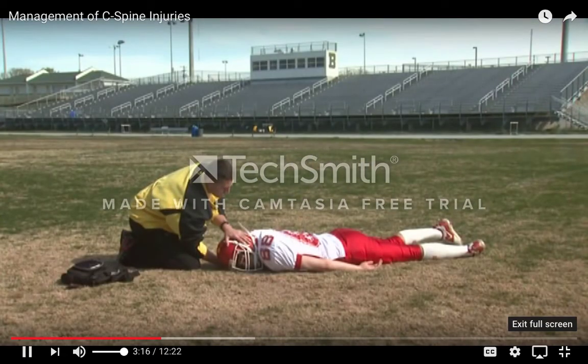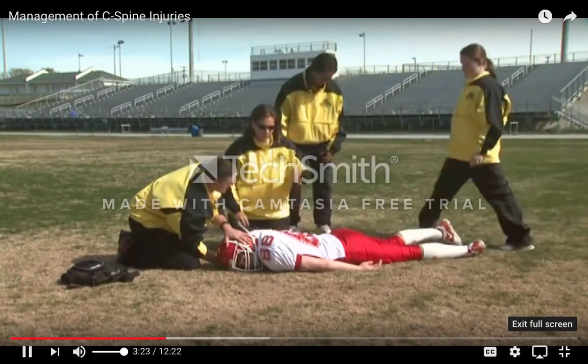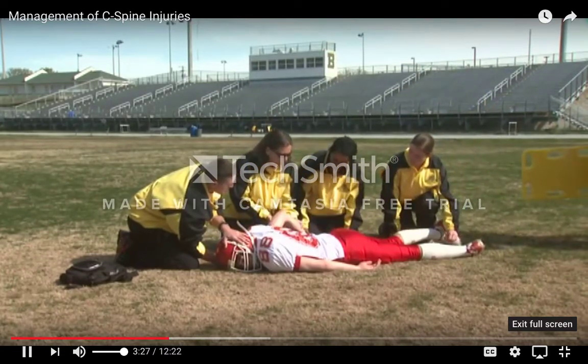The first medical personnel on the scene is the leader. This person should issue all commands. We're going to need one person at the shoulder, one at the hip. The leader should take control of the injured person's head. The leader holds the head with both hands, stabilizing it by holding firmly and allowing no motion. Position the other rescuers on one side of the injured person, one at the chest, one at the pelvis, and one at the legs.